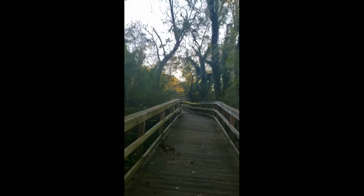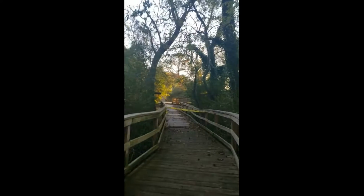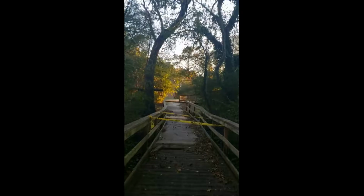So up here is the museum. I don't think they're open right now. I know that the house itself is getting renovated, but because of everything going on, I don't know if they've been able to do anything.